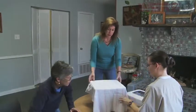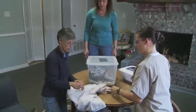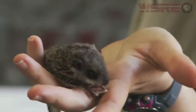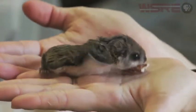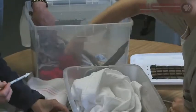You got a feed tub and all that good stuff? A lot of the animals that come to us are orphaned. We get lots and lots of squirrels. The flying squirrel babies, they'll come in more in the winter months, and those are nocturnal, and they eat the same thing, but they're only out at nighttime.